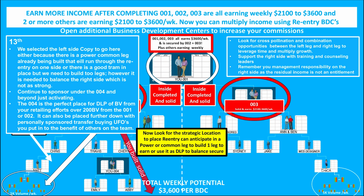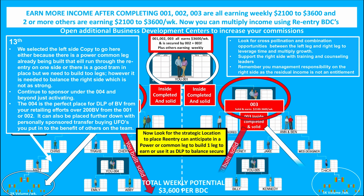You're in the same town. You can combine a lot of meetings. You're in different towns. You can cross-pollinate. Support the right leg with training and counseling the leaders. You have a management responsibility, and you're earning on that volume. So remember that management responsibility and don't abandon them.